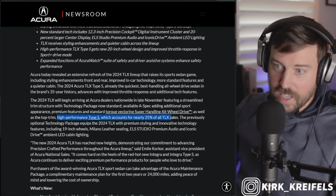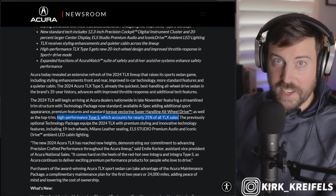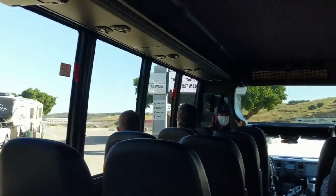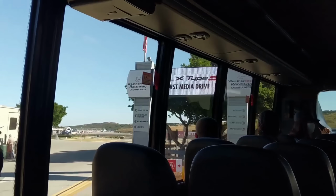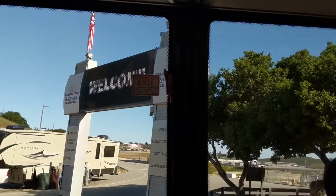The Type S of the TLX is doing quite well. That'll always have a special place in my heart. It was the first press event I was ever able to attend and ever got invited to. So Acura is always going to have a special place here on the channel, absolutely.